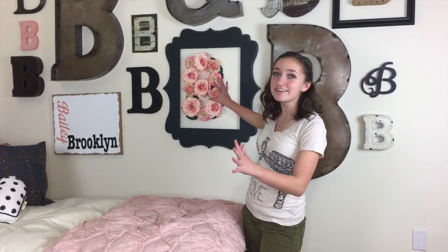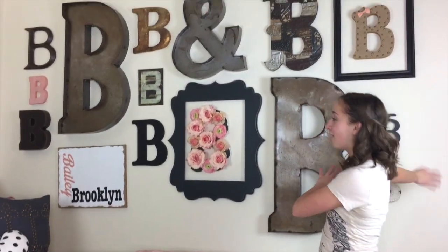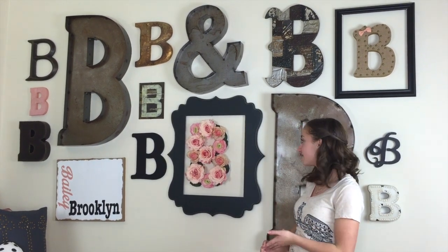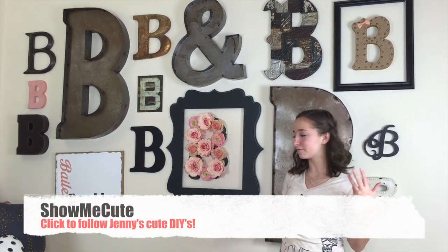The next part of our studio that we're going to show you is what we call the bee wall, which is pretty self-explanatory considering it's a wall full of bees. And in case you are wondering, the bees stand for Brooklyn and Bailey, because that's what our names start with. We found all of these bees from a mixture of antique stores, Hobby Lobby, or just crafts that we made with our friend Jenny from Show Me Cute.